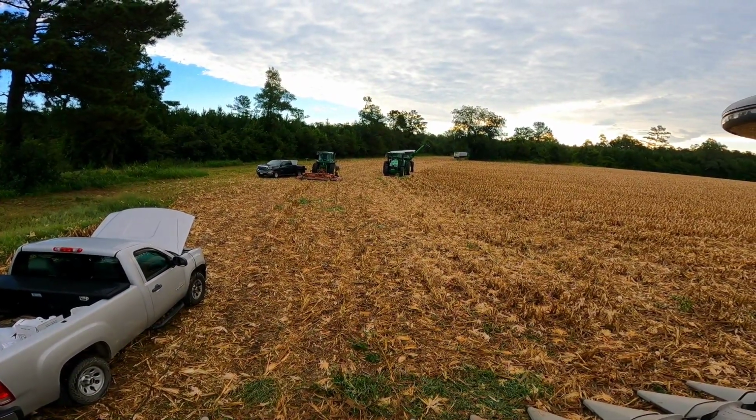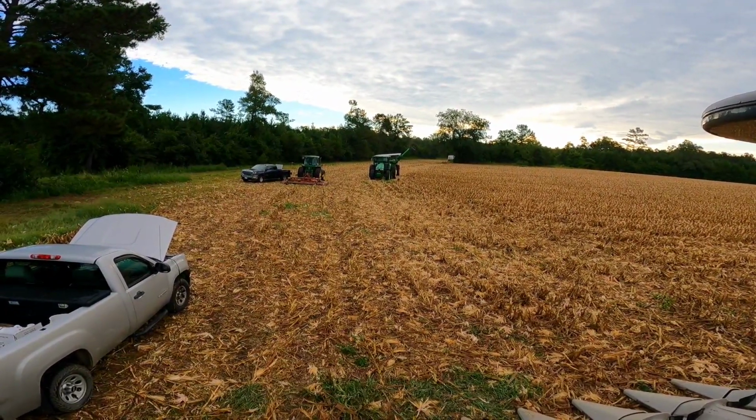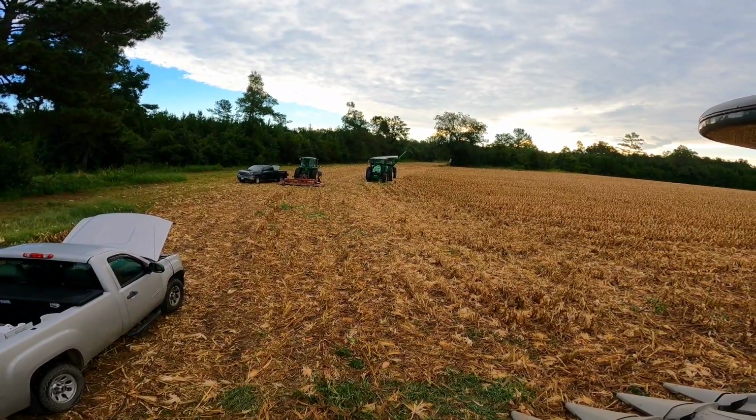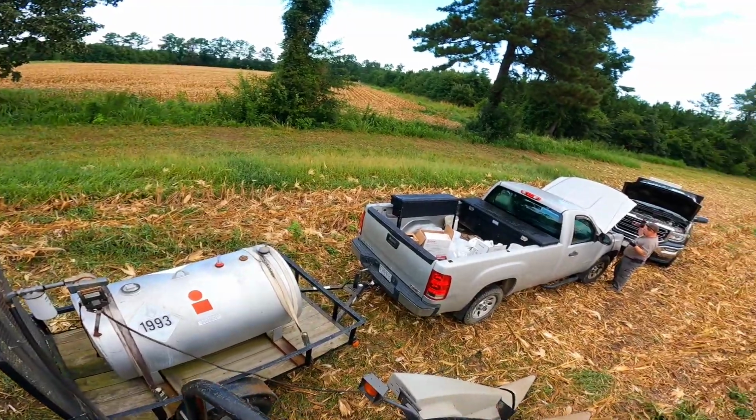Dan actually said that the idler went out on the 78, so the idler went out and fell off, and then the belt came off. So he's trying to get that fixed. So you guys, it's drained so much fuel, it's drained my battery.